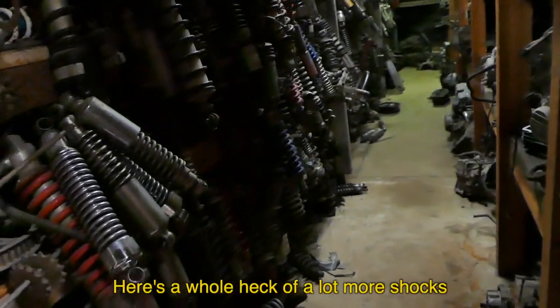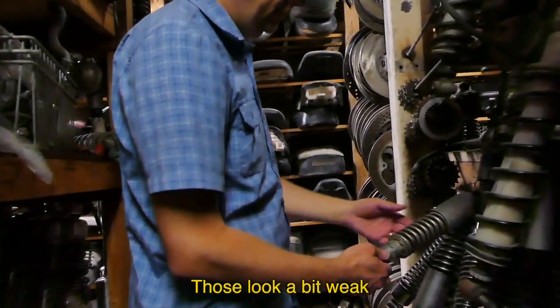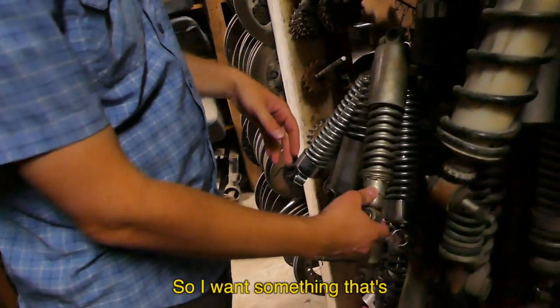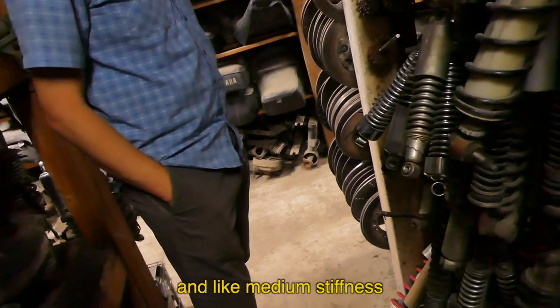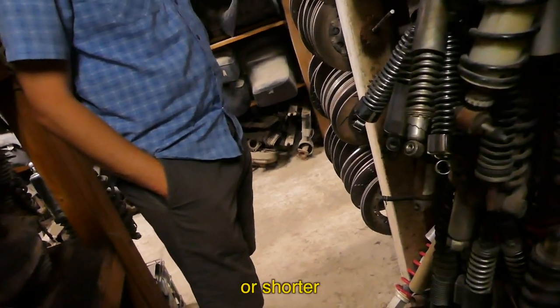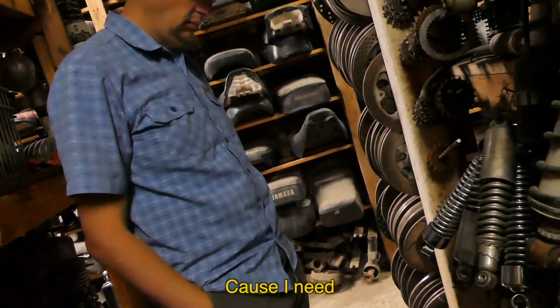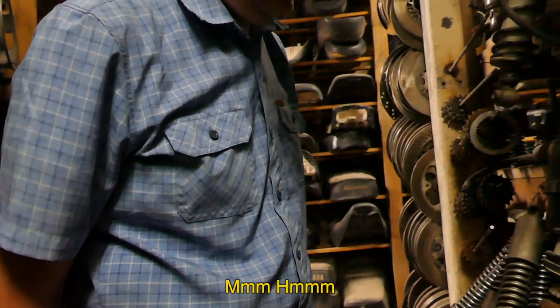Here's some shocks. Here's a whole heck of a lot more shocks. Look a bit weak. This is holding up the rear. So I want something that's either long with lots of travel and medium stiffness, or shorter and pretty heavy stiffness. Because I need like 7 inches of suspension travel in the rear. If that makes sense.